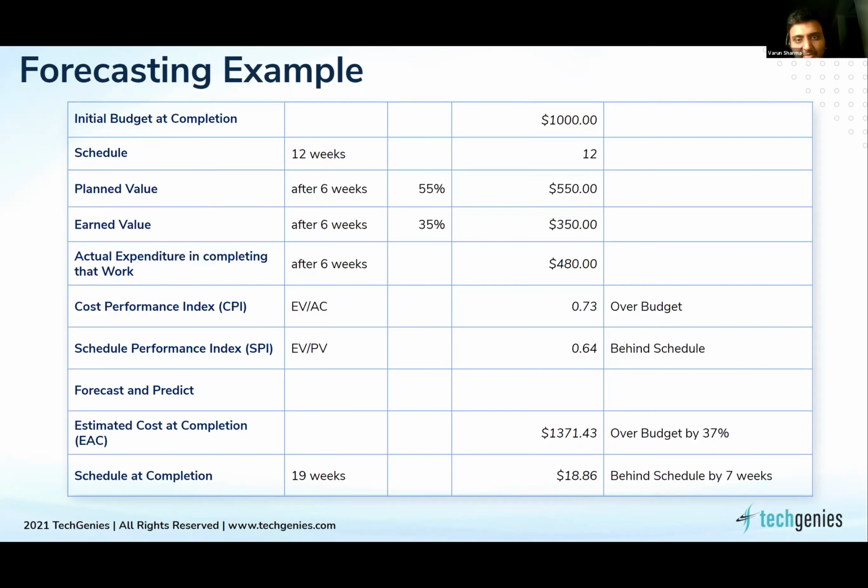So we were able to complete 35% of the task. Actual expenditure in completing that work was $480. So now my CPI, which is earned value divided by the actual cost, comes out to be 0.73. And my SPI comes out to be 0.64, which is earned value divided by planned value. Now, a value less than 1 means we are in trouble. So the value of 0.73 here is showing that I'm over budget, and 0.64 is showing I'm behind schedule.